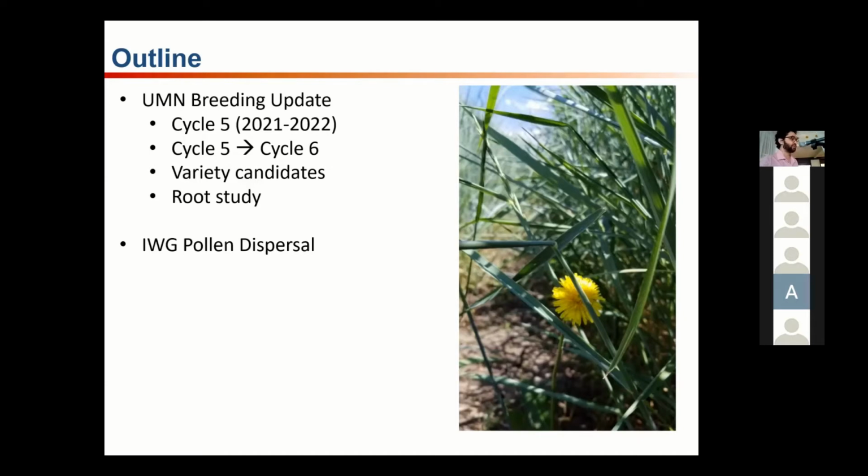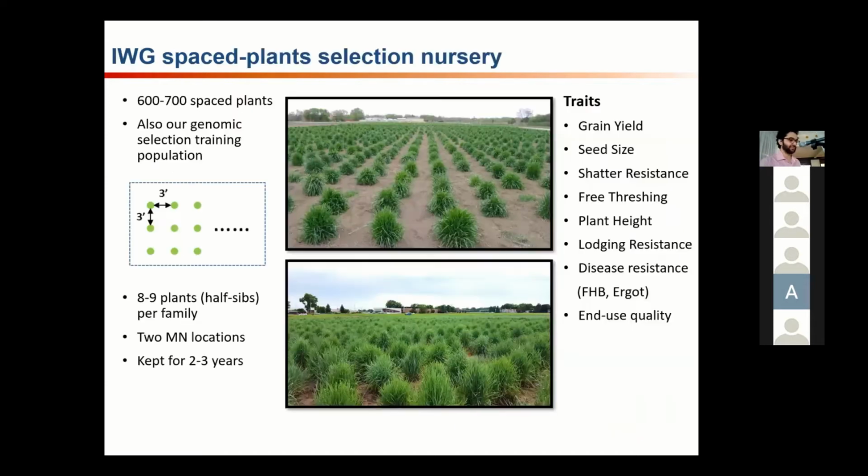So here's how it works at the university. We have 600 to 700 space plants that are about 3 feet apart, slightly less than a meter. This selection nursery is also our genomic selection training population. There's about 65 to 75 families per cycle with about 8 to 9 half-sibs, meaning siblings within the family.